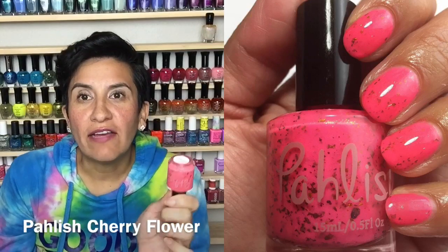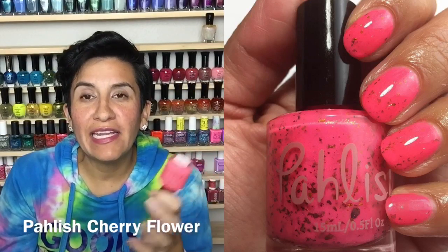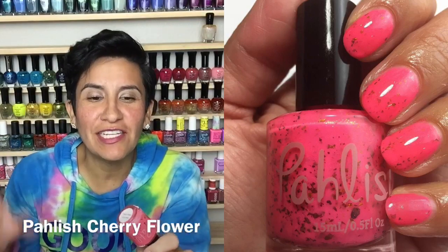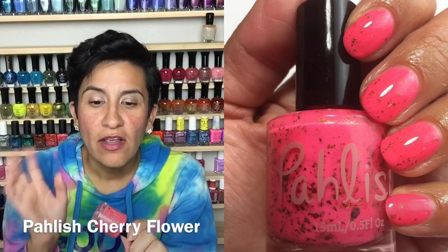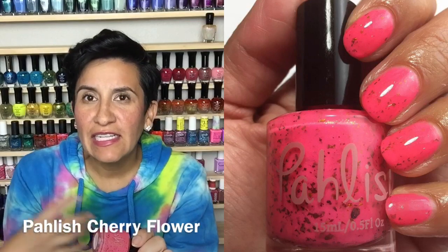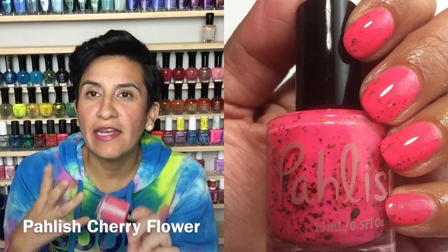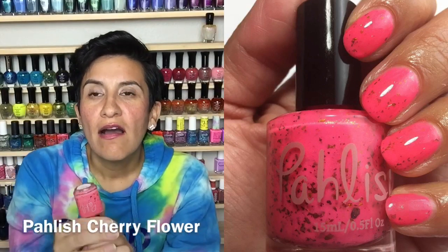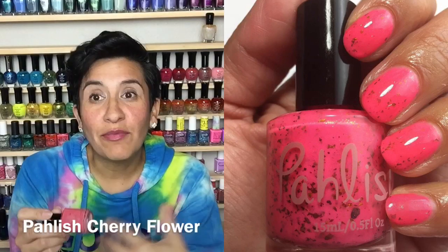I definitely think if Polish Cherry Flower doesn't mind, it could be like sister wife to a couple of other polishes in my collection. But this was one of my favorites of the whole year, because it was just so unexpected, something I hadn't seen before, something I didn't have in my collection, and the color is amazing, the flakies are amazing, the formula is amazing. I really think Polish hit it out of the park with this polish, and I really loved it.